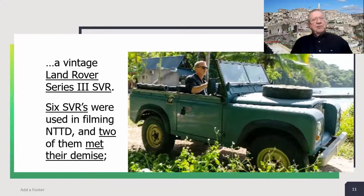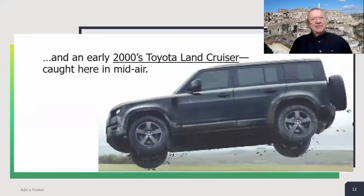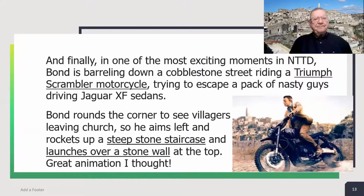Also, among the vehicles, there was a vintage Land Rover Series 3 SVR model. 6 SVRs were used in filming No Time to Die, and 2 of them happened to meet their demise. And also an early 2000s Toyota Land Cruiser caught here in midair.